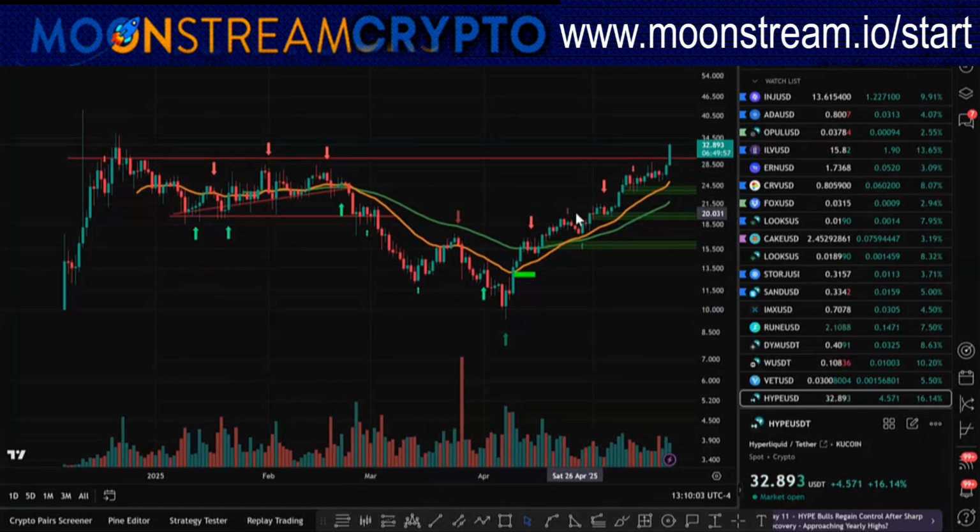Again, price discovery is usually an interesting phenomenon, and there's no overhead supply, as we call it, no sellers to sell prior positions they are at a loss, although we're just kind of pushing the highs from back in December of 2024. So I would keep that on your radar. I've got it down here.